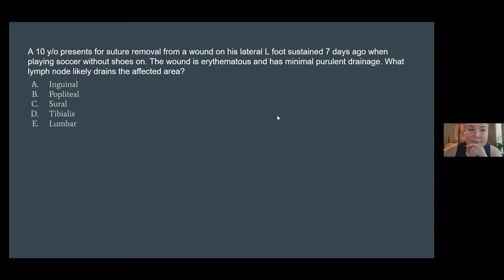Yeah, you guys are pretty much all getting this. It's popliteal. Not all lymph, just that sentinel lymph node, that first lymph node. But it's very, very important that you do know all of the lymph drainage.